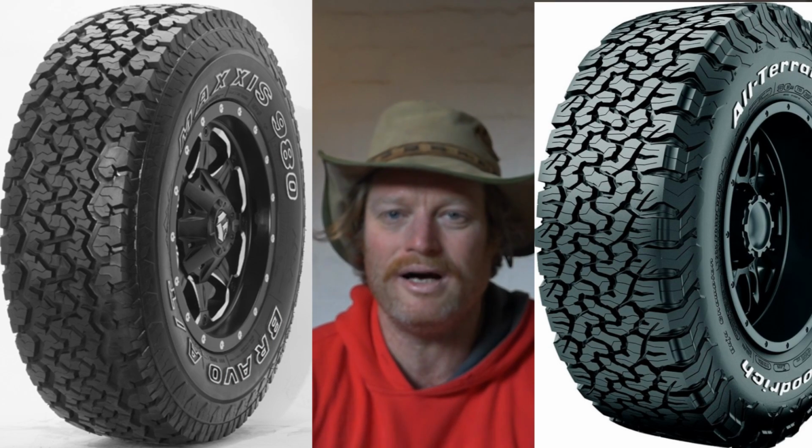Number 10 on my top 10 all-terrain tyres is the Maxxis AT980. Now Maxxis is a tyre that's made in Taiwan. It's not that well known in South Africa, but more further abroad. It's known as a good strong all-terrain tyre. If you look at it, it looks quite similar to the BF Goodrich KO1 and possibly the KO2. Chunky tyre, good tread pattern, more of an off-road bias than an on-road bias with this particular tyre.